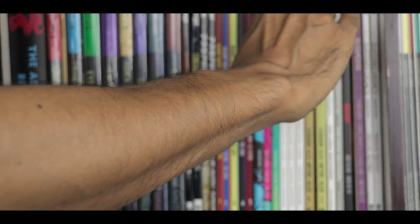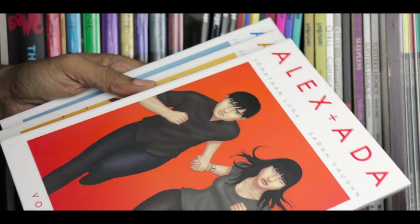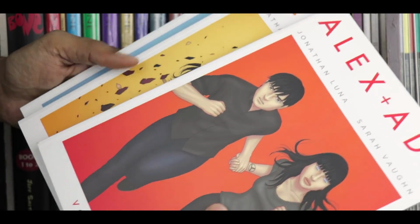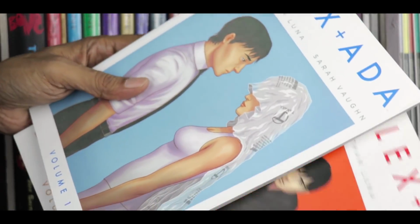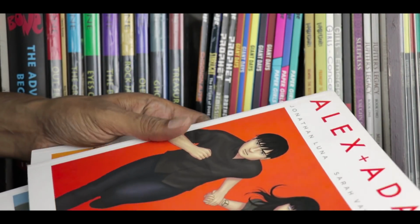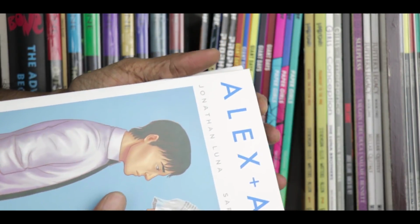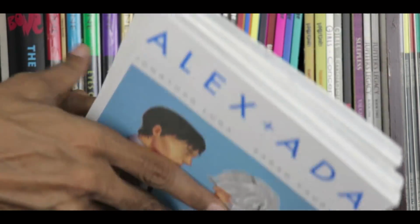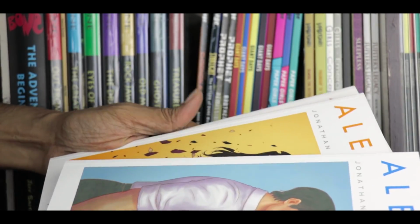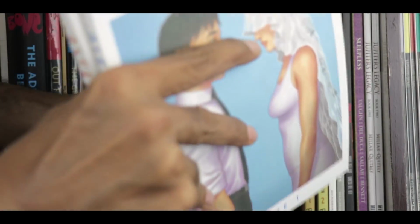Then we have Alex and Ada by Jonathan Luna and Sarah Vaughn, which was a recommendation again from people online, and I wasn't sure what I'd think of it, but I really enjoyed it. I thought the story was cracklingly good. The characterization was great. It reminded me a bit of the movie Her about artificial intelligence and emotions. This was a surprise of a series. I did not expect to enjoy Alex and Ada as much as I did.